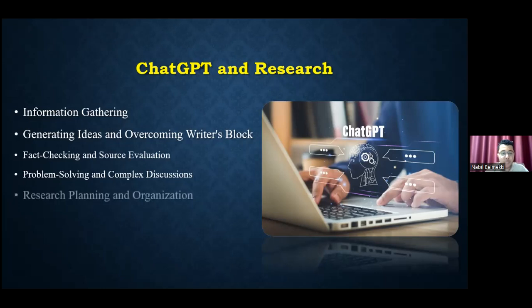Research planning and organization. ChatGPT can aid students in planning and organizing their research projects. It can provide guidance on structuring research questions, formulating hypotheses, and outlining research methodologies. However, it is important to remind students that ChatGPT should serve as a complementary tool, and they should still actively engage in developing their research plans independently.